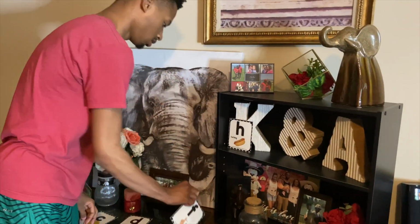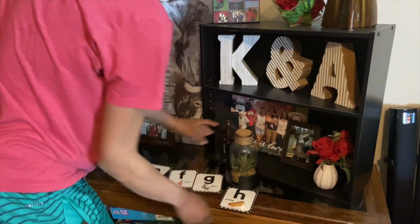This means that all children are actually trying to find the same flashcard at the same time.